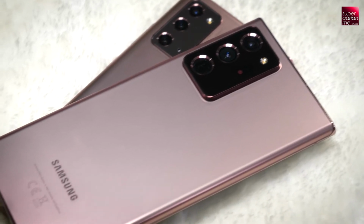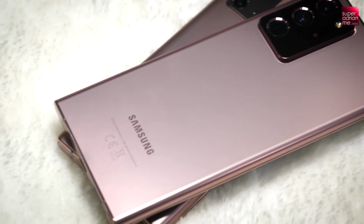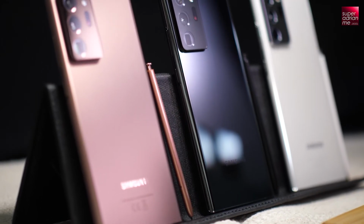Anyway, let's get back to our main topic, the Galaxy Note 20 series. We were lucky enough to be invited by Samsung to view the new Note series prior to the launch. So here's our quick experience with the phone.